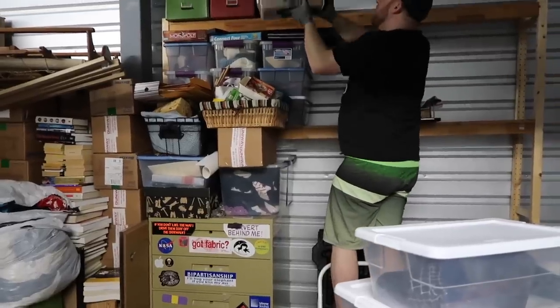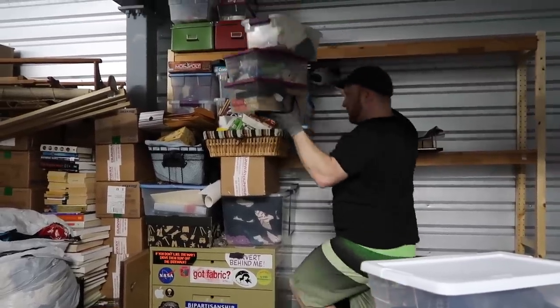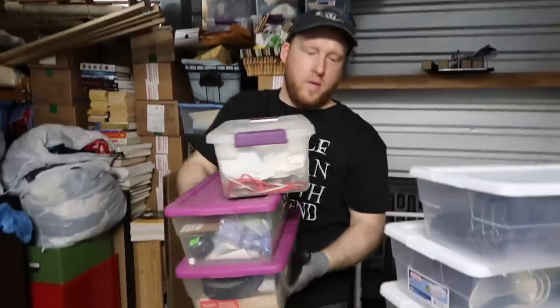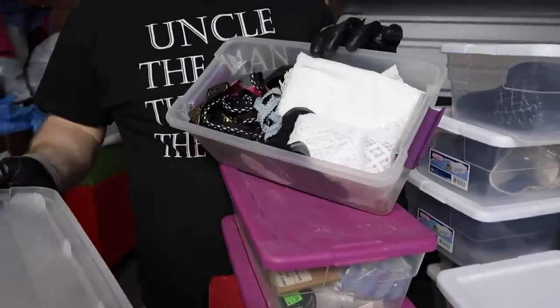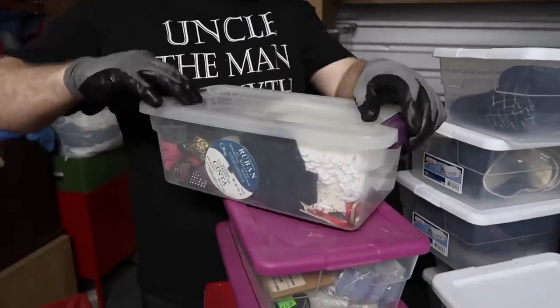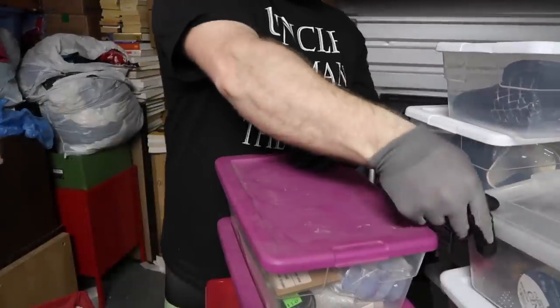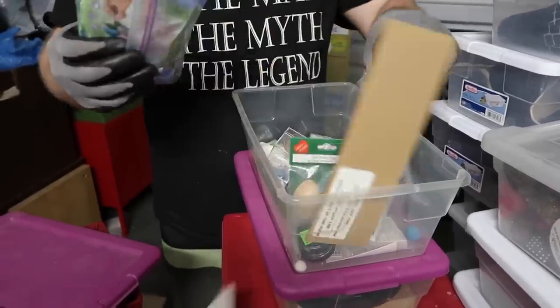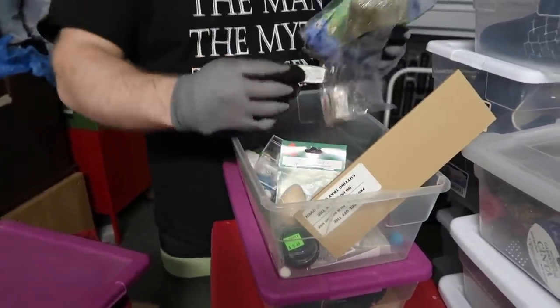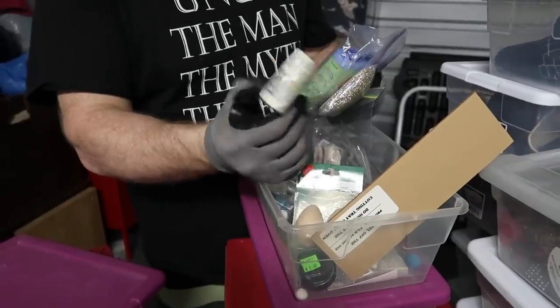Huh? Okay, we'll get that. Don't fall. Okay. More lace, yarn. The list goes on. Putty. I wonder if that expires. Look, just this one thing they wanted $2.29 for.